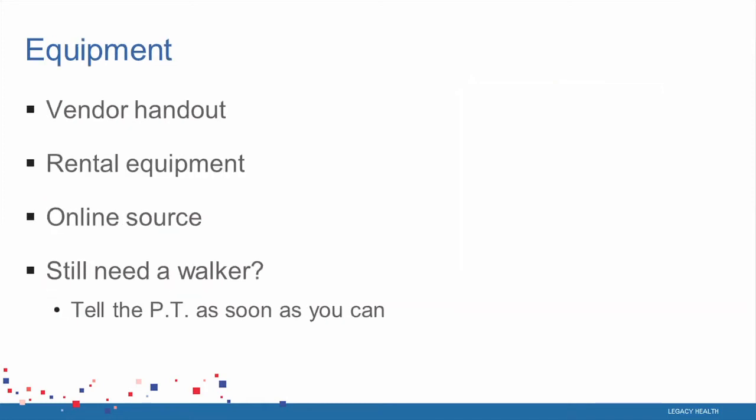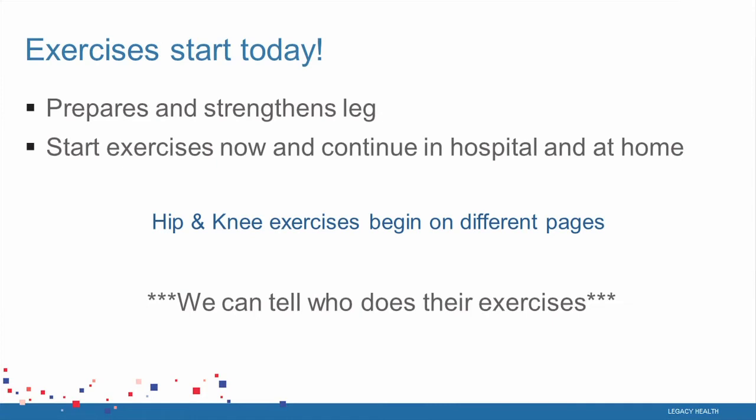So how do you get a walker? You will find a list of vendors in the email from the orthopedic coordinator. You can also rent a walker, get one online, borrow it from a friend, family member, or neighbor. Even a few other places to get a walker, either for free or very inexpensive, would be the Goodwill, ask at your local senior center, the Grange, your church or synagogue. If you still can't find one, be sure to tell your physical therapist so we can try to order one for you.